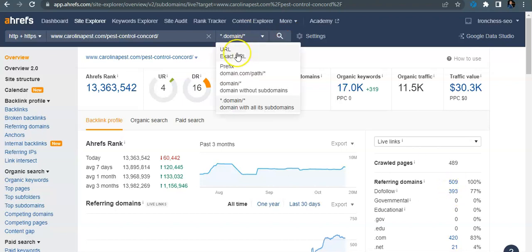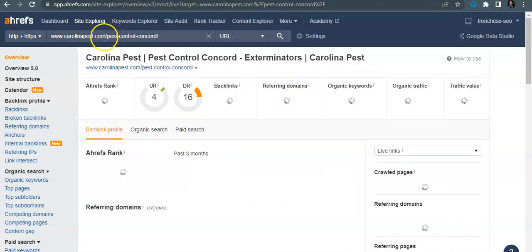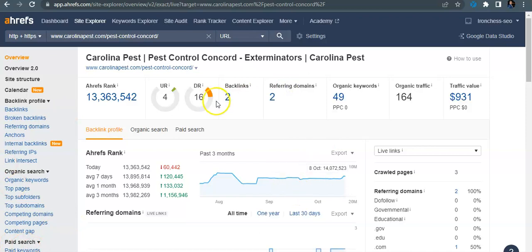I'm actually going to narrow this down to the exact URL so you can see how we're looking at their back page, Pest Control Concord. You can see they're probably not going to have a whole lot of backlinks and referring domains here. Most of their stuff is run to their main domain. I'm going to pause this video for a sec and let it load. Okay, see here, like I said, only 2 backlinks, 2 referring domains to this back page.